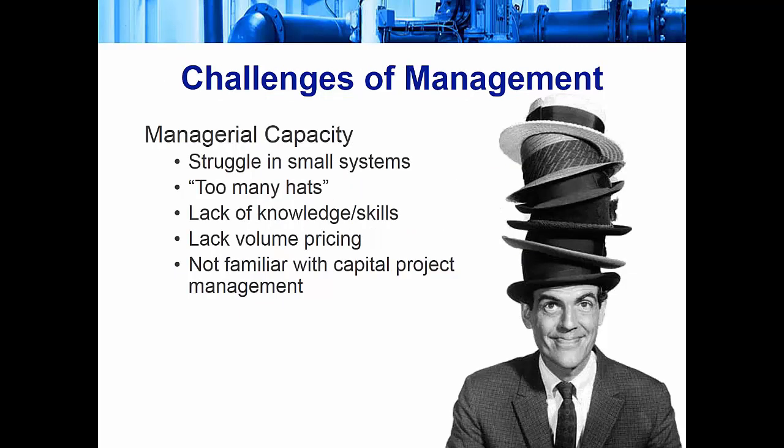The final challenge we'll be talking about is the challenges of management. Fundamentally, it's a picture of there being too many hats. A lot of small communities operate water and sewer utilities. They take care of streets. They take care of public parks, maybe a swimming pool, and possibly the water operator may be the dog catcher, and the guy who digs holes at the cemetery.